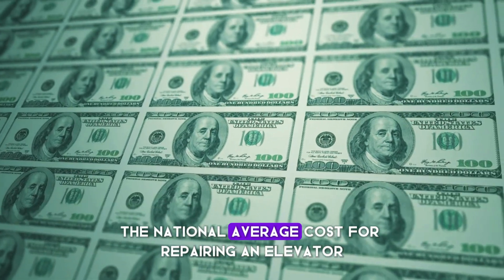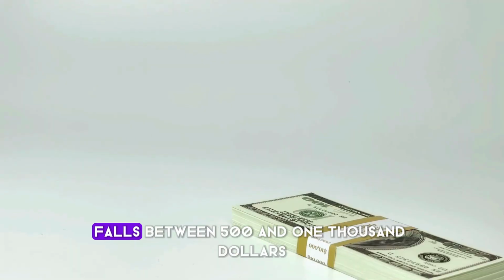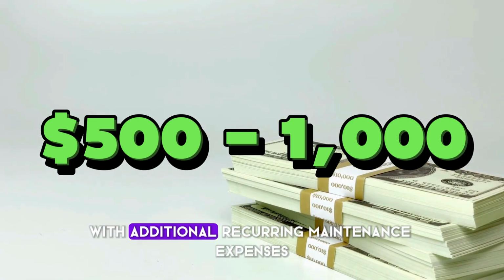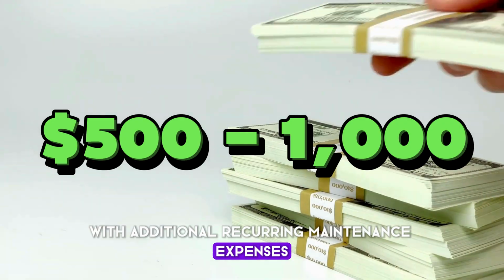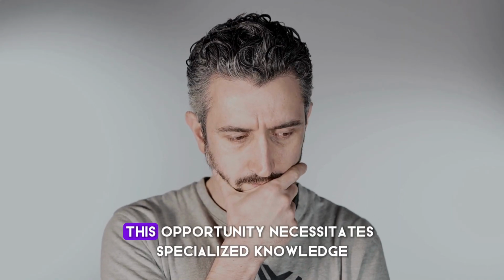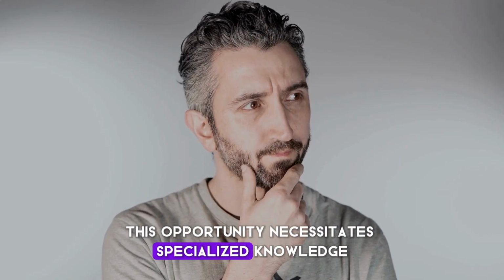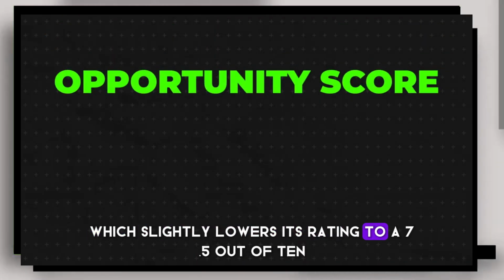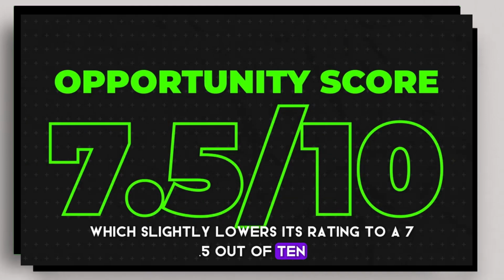The national average cost for repairing an elevator falls between $500 and $1,000, with additional recurring maintenance expenses. However, this opportunity necessitates specialized knowledge and certifications, which slightly lowers its rating to a 7.5 out of 10.